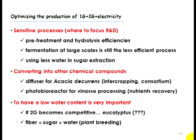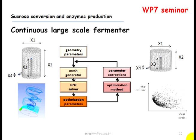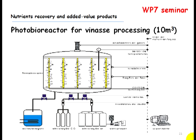I'm going to skip these transparencies because I'm going to talk about them in the seminar, because for each of these conclusions we have some actions that were taken. In order to have a better and more efficient fermenter, we are making some studies that we're going to talk about tomorrow. So this is what this transparency is related to. And also the 10 cubic meter photobioreactor, which I'm going to show you tomorrow.